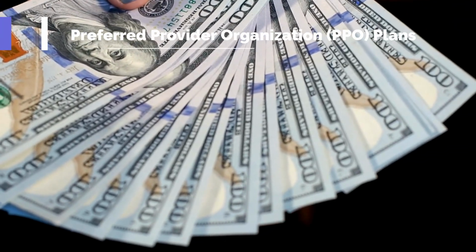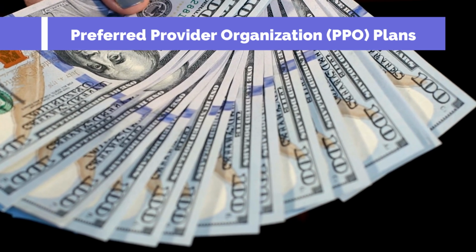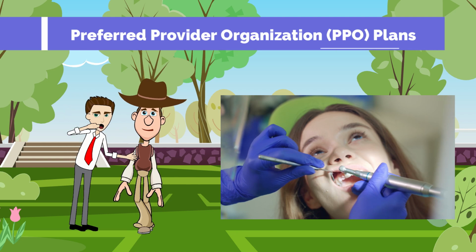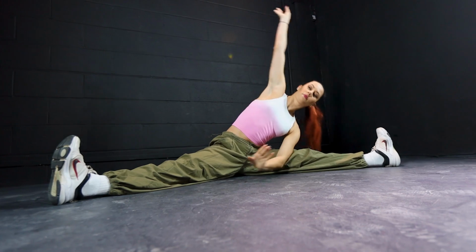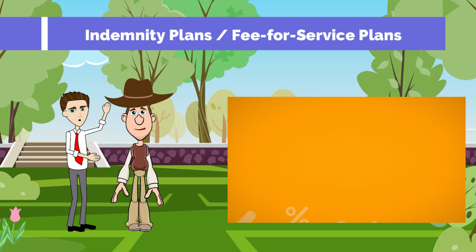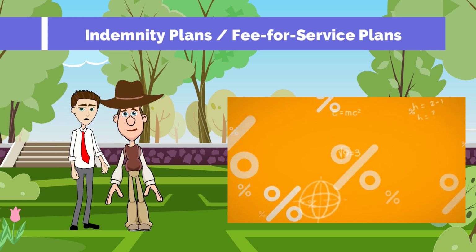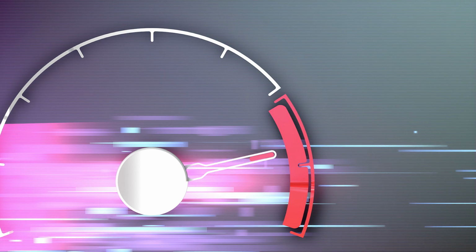Preferred Provider Organization, or PPO plans, typically have higher premiums and out-of-pocket costs as compared to HMO plans, but offer more flexibility. You can use in-network dentists who charge lower fees, or go outside the network and pay more. Indemnity plans, also called fee-for-service plans, offer the most flexibility since they allow you to see any dentist. The insurance company pays a set percentage of your total cost, and you pay the rest. These plans usually have higher out-of-pocket costs and premiums than the other two.